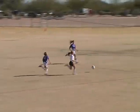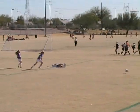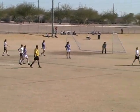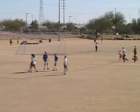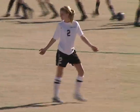Dallas now breaking through the defense into the backfield. Number 8, can she get a shot on goal? She's tripped up. Shannon Booth. So Shannon Booth tripped up right there. Did we get the penalty or did it just go out? Let's see how the referees sort it out. Corner kick for Dallas, so not quite the call they wanted.